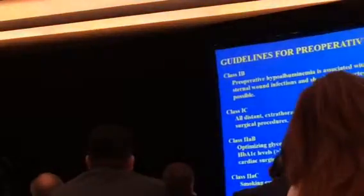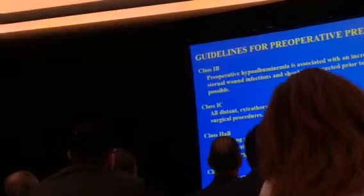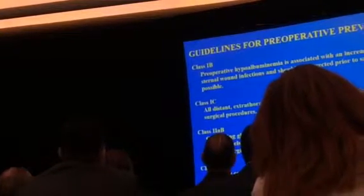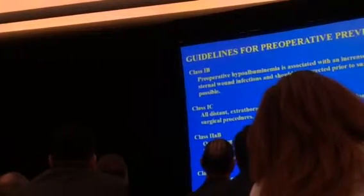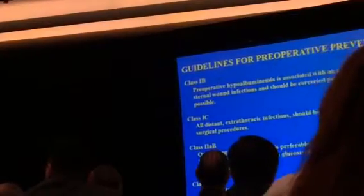As was mentioned earlier, we feel that it's important to optimize glycemic control for those patients who have an elevated hemoglobin A1C, those patients who have high glucose levels. We don't believe that surgery should be delayed, but certainly insulin infusion should be instituted in these patients before surgery.